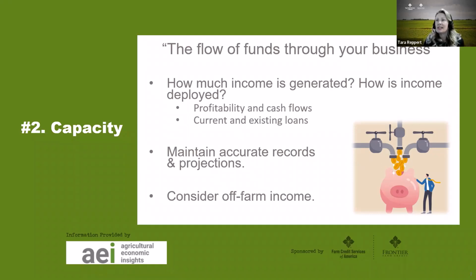Other ratios that we can consider, your operating expense ratio. Are you a high cost operator? Are you a low cost operator? Averaging that out over your acres. So depending on the information that you give us and the amount, there's several different ways we can start to look at that capacity measure.